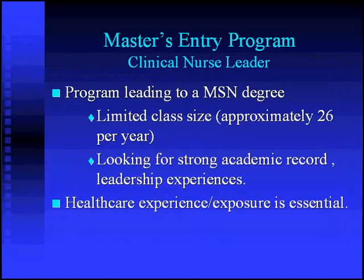It is a program that leads to an MSN degree at the end of 24 months. We enroll students who have undergraduate or graduate degrees in non-nursing areas. It's a limited class size program. We admit approximately 26 students per year, and we admit students only once a year. We're looking for folks with strong academic records in their past, leadership experiences, and exposure or experience in healthcare.